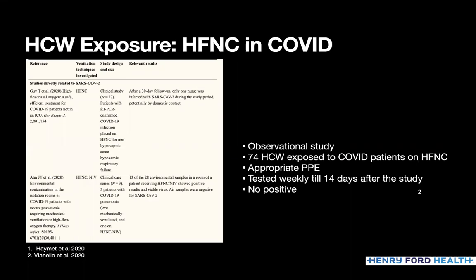Early on, there was a concern about utilizing heated high flow in terms of exposure to healthcare workers. These were some of the published studies from early 2020, which basically said that there was no real healthcare exposure when utilizing adequate PPE in patients who were treated with heated high flow nasal cannula.